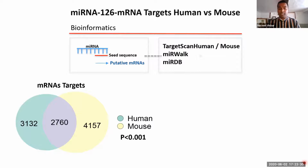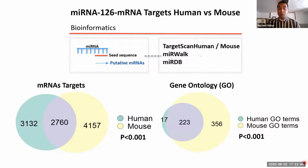We further assessed commonality between the mouse and the human microRNA 126 related messenger RNAs using gene ontology to determine whether the putative or predicted targets in the human and the mouse cluster around similar biological functions. So using a Fisher's exact test again, we assessed whether there was commonality between the mouse and the human predicted targets and the pathways that they may influence. We find that there's a significant intersect here, an overlap of about 40%, and this includes gene ontology terms for cell migration and cell motility. So microRNA 126 messenger RNA targets are similar in the mouse and the human, and there's an overlap in the potential biological functions or their target pathways.